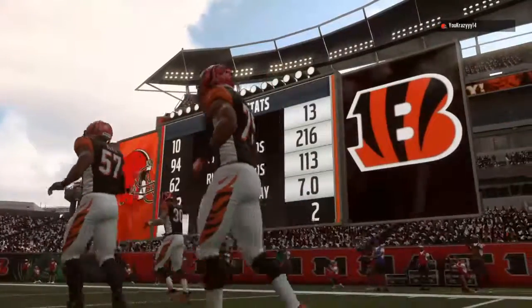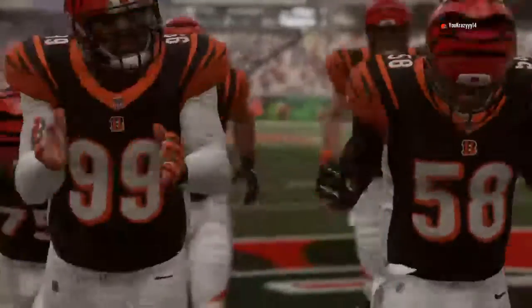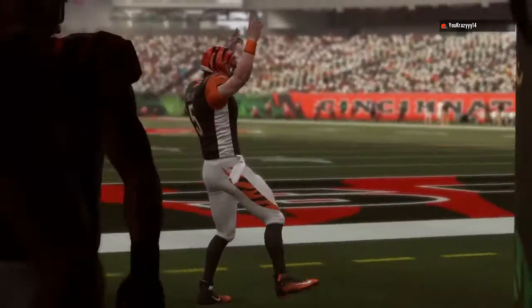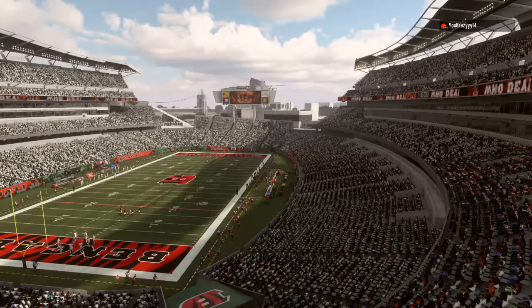So for Cincinnati, they remain in the hunt for a first-round bye as they move to 11-3 on the year. And they'll get another home date next week as the Patriots will come to town. Meanwhile, for the Browns, they'll drop to 10-4 on the year. And they'll be on the road next week for a matchup with the Baltimore Ravens.